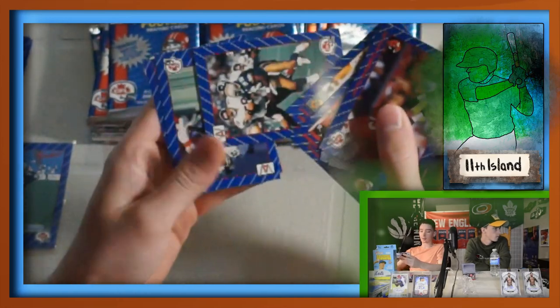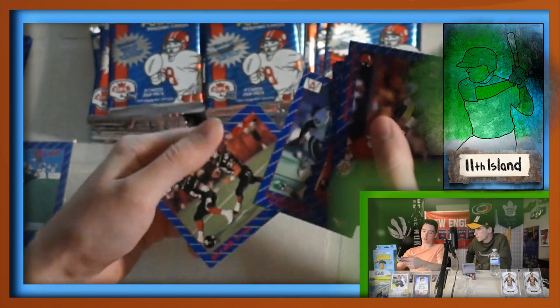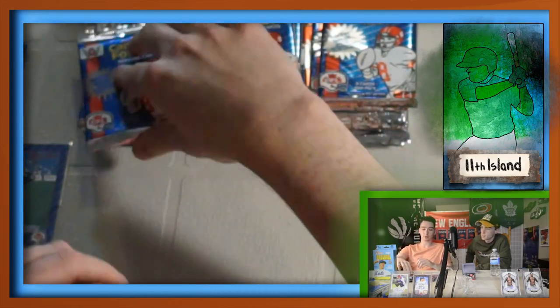I'm pretty sure there's a Theismann in this set. I'm not 100% sure of that. And that's a cool one. The old school CFL uniforms. They straight up look like high school teams, but there's a coolness to them.